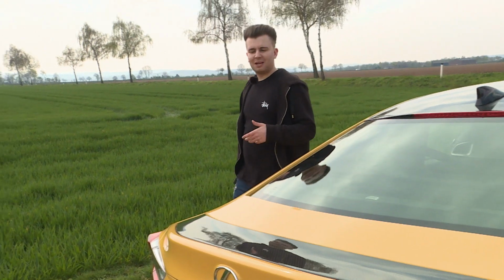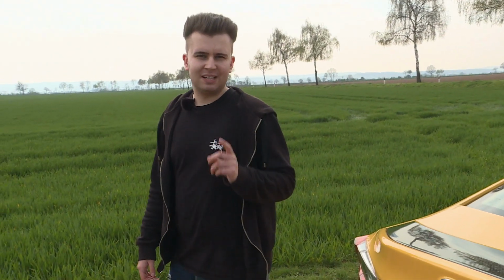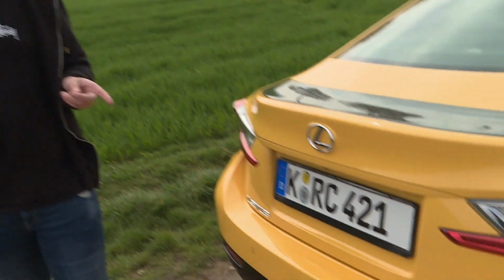Julian Moreira is pleased to be testing a very special car today that's not often seen. The numbers alone pack a punch. A V8 engine churning out 351 kilowatts and a maximum 530 Newton meters of torque.